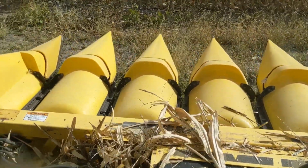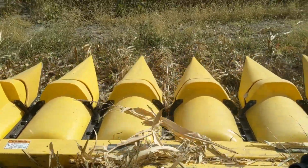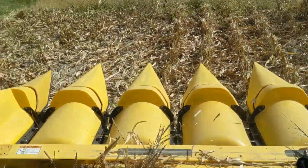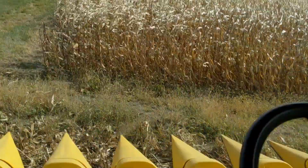Now we're going to go unload because I don't think I could make it back. And I'm working on getting into these end rows over here. This was planted long ways on this end. So I'm going to go right back up the road and unload.